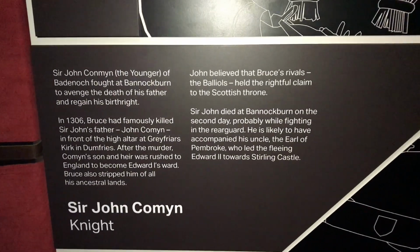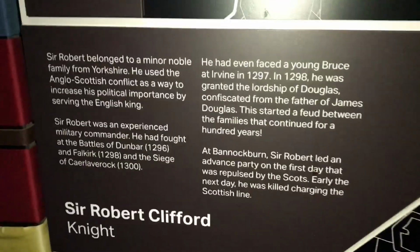Back in the centre? Yes, please. Okay. Oh, you're there. Right then. So, we've seen why the battle had to happen. We've seen how it happened. Okay, we're going to go into our map room now. We're going to go through the actual events and fighting as well.